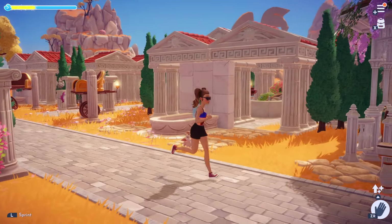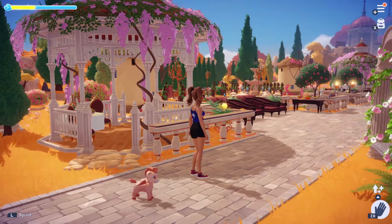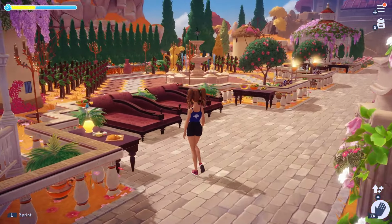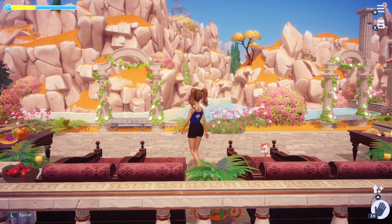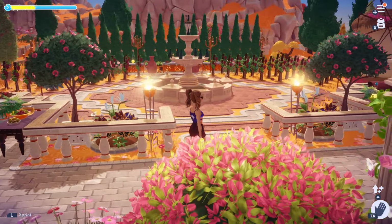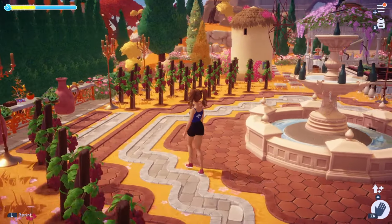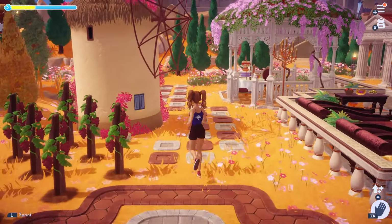So that's that space. And then over here is my vineyard area. So I have a nice little gazebo area there. Some nice sitting areas. You can have your wine and cheese and fruit and relax by the beautiful pool. So I do have a speed build on the channel for this. I really love how this looks and turned out, even not having a house. I love how lavish and luxurious it looks.